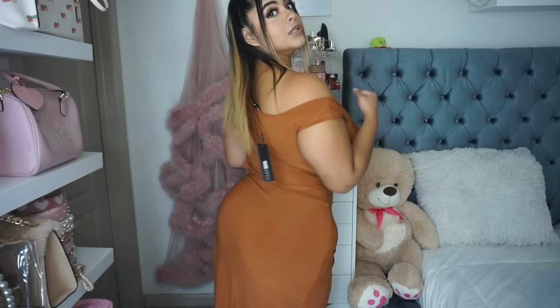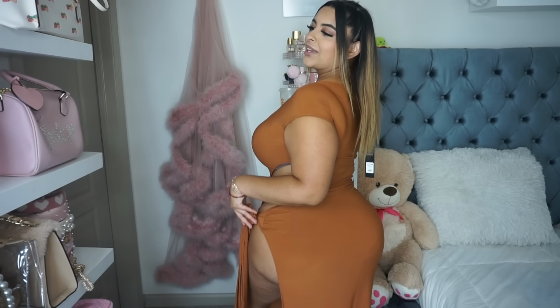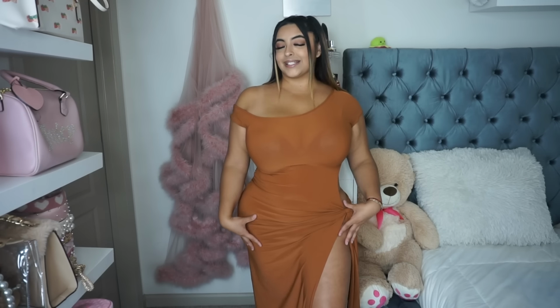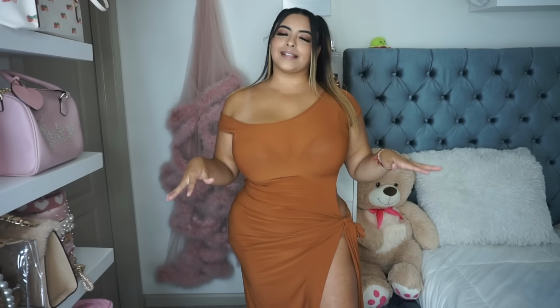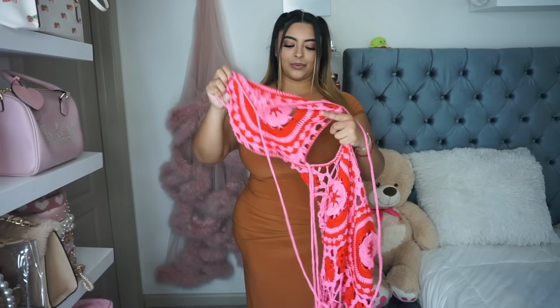The back also looks amazing. It's pretty form-fitting in the back, and this slit is just giving a little bit of sex appeal, and I am loving it. It's not too much. You really could wear this dress anywhere, and this is called the Slitsation Vacation Maxi Dress, and I'm wearing this in a size medium.